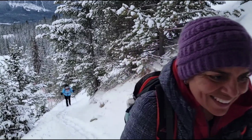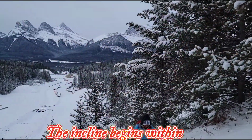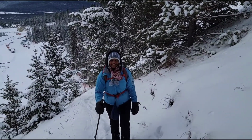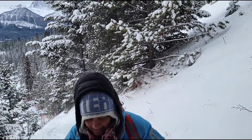The hike to the Teahouse is short but very steep, so you want to make sure that you have proper gear. You have your crampons, your hiking poles, tons of water. Hi!